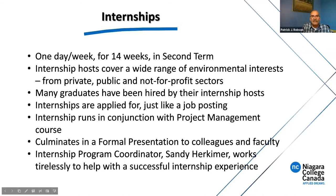So a big part of it is internships. Basically, we have a wide range of them. They cover a variety of sectors, private sector. In that instance, many consulting firms, but not exclusively. It could be development related firms. Public, so municipalities, conservation authorities, maybe larger government or quasi-government organizations, and then the not-for-profit sector. And there's a fairly significant presence of not-for-profit sector in the environmental field. So a lot of variety and a lot of opportunity.